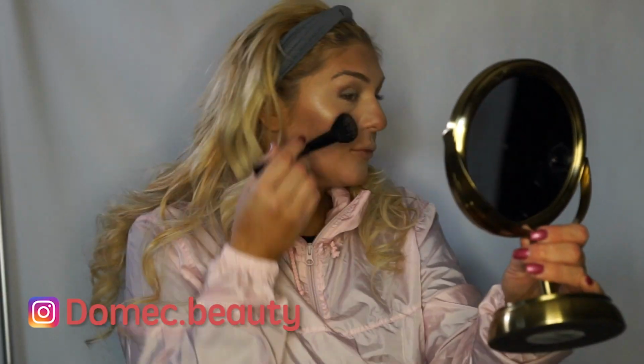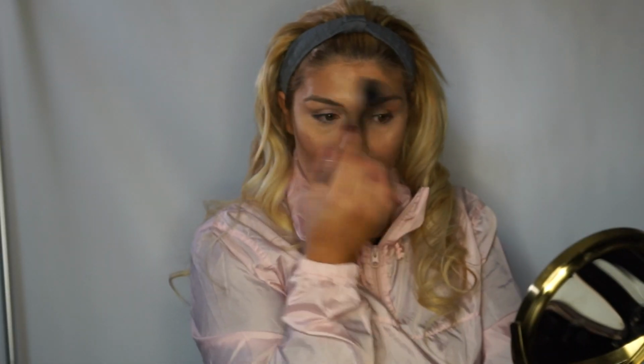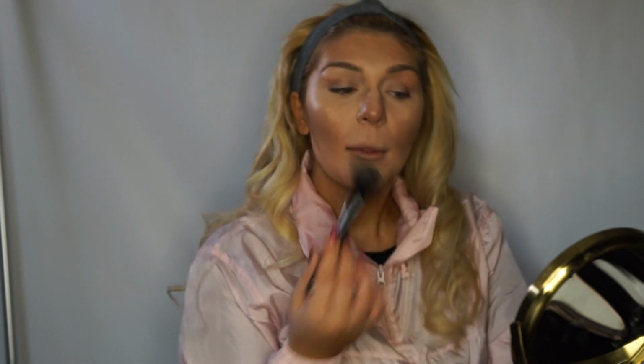Let's see, what one do I want to use? Same thing, using the Morphe spray, I give my brush a quick spritz because that will really pick up a lot of product and give it that glow. I like a really wet highlighter look, so I love spraying my brush so I can achieve that goal. After I do my cheeks, I get a little bit on my forehead and the Cupid's bow, like so. And then I take my finger and run a little bit down my nose.